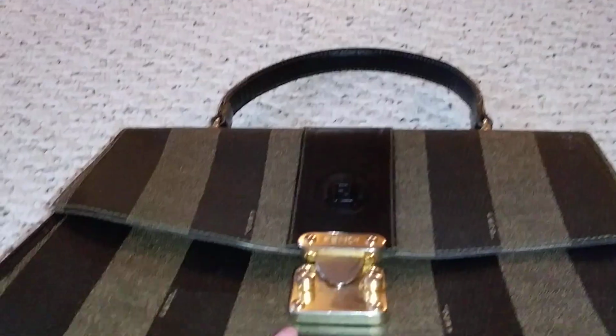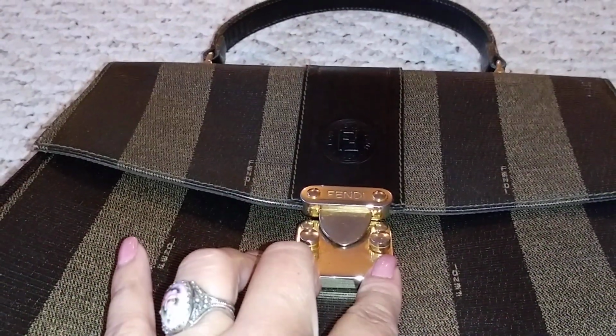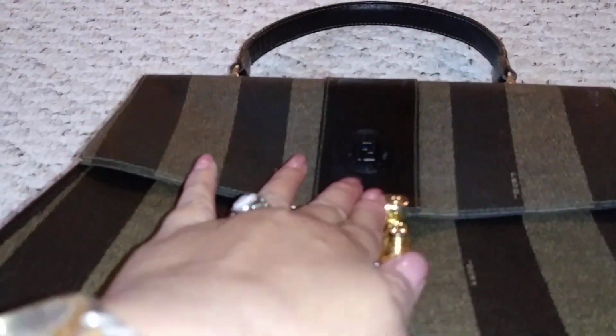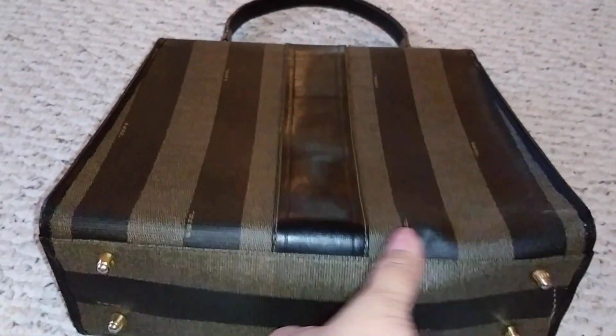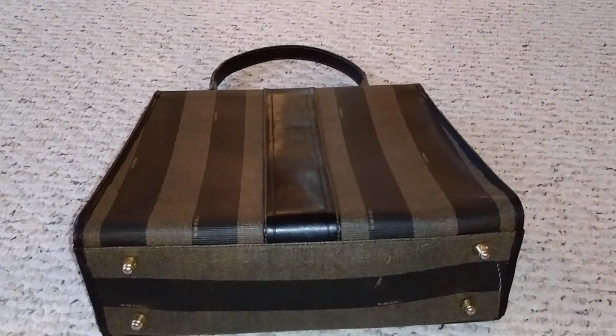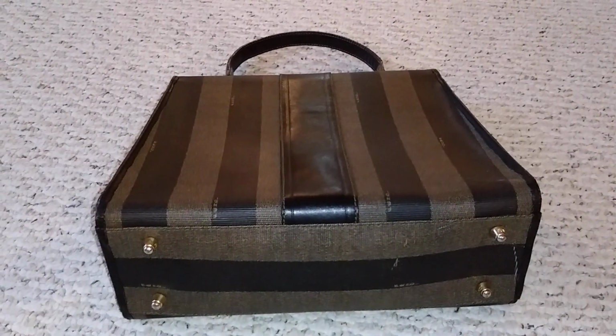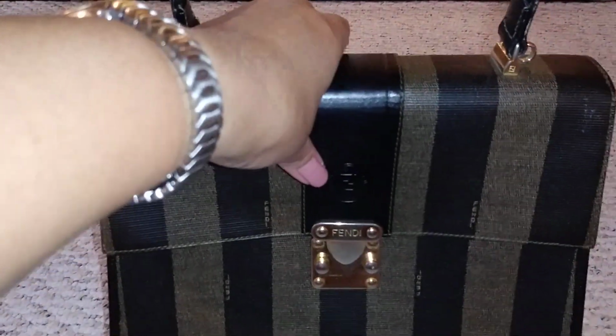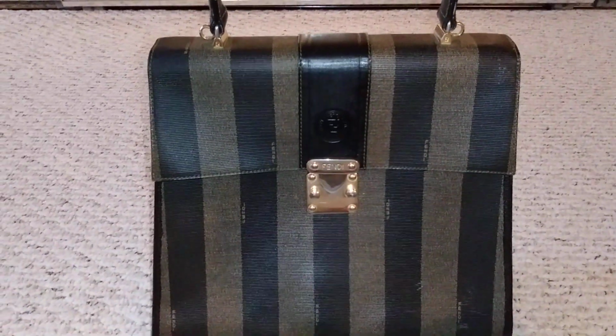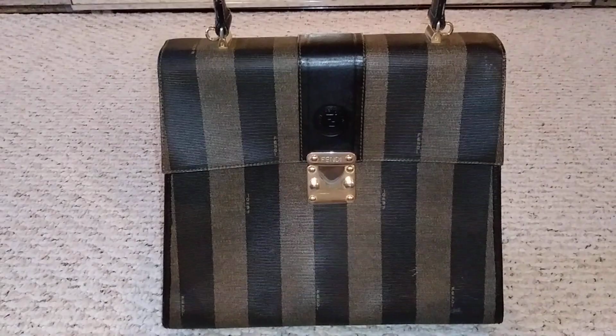This is the hardware. I really love this hardware. Just squeeze on both sides, and that's how it opens and locks. It has 4 feet studs, and this is an ideal size for me. You could wear this as a satchel, but it didn't come with the straps. But anyway, who would want to wear this as a satchel? This is more glamorous for handheld.